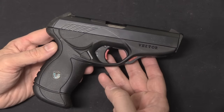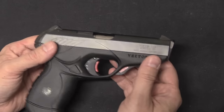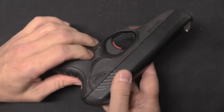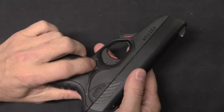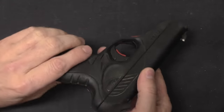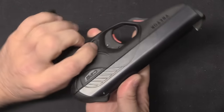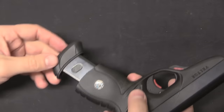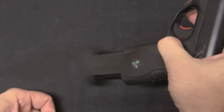A lot of the design choices on the CP-1 were made in pursuit of a cool-looking and very smooth, snag-free sort of design profile. So the magazine release is a good example. It looks ambidextrous. It's not. It's only activated on this side. And that button does not rise above the pistol at all. So you have to push that in, and it will release the mag. It doesn't really pop it out, but it will fall free as long as there's not any dirt in there.